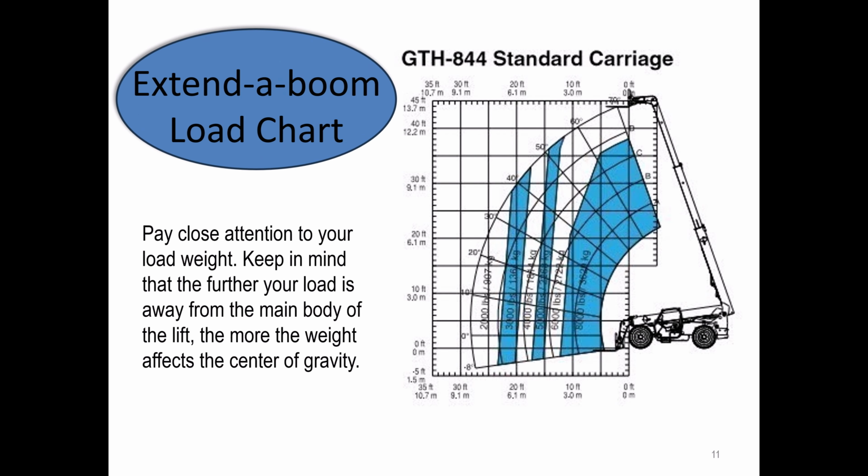Because of the telescoping boom associated with this equipment, you must be able to read and understand a load chart so you can remain within safe operating limits. By not following the load chart, you could cause the forklift to transform into a catapult.